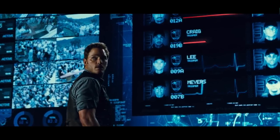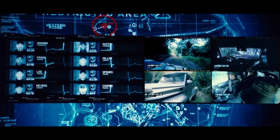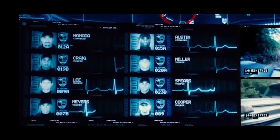Not only do the heart rates stay steady as the squad is being slaughtered, but the EKG patterns themselves are flawed. They made sure to keep every heart from beating at the same time, but with a dozen soldiers, even two having identical patterns is impossible, let alone every one of them.